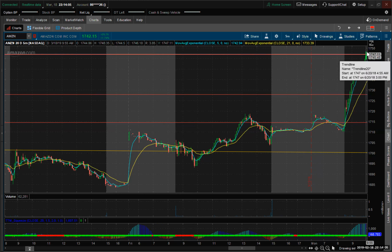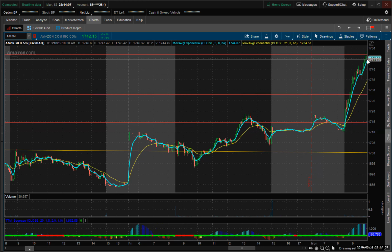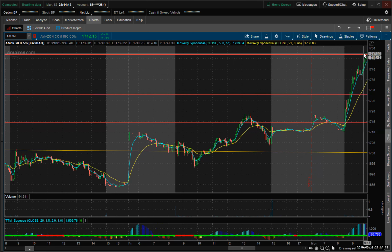Now, I'm not saying it's going to stop here, but it's moved nicely. If we look back over on the daily, we are clearly at a new high. We're at a point where we've been able to break above some of these resistances before and kind of paused. So this is a good place to either tighten up your stop, take something off, or take the whole position off.